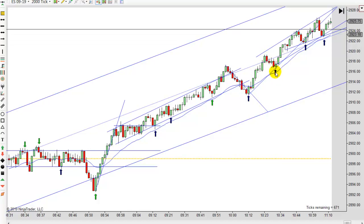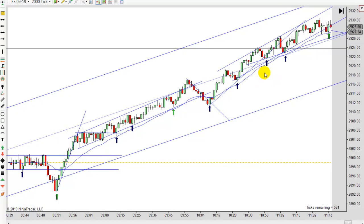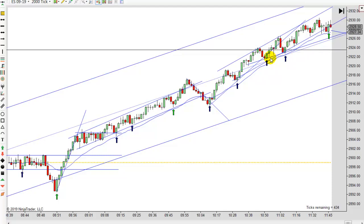Then if you didn't like entering here, you get another second entry here. And off, and every one of these catch runners, just about every one of them, this one may not have here. Then you come back here, and you bounce again with a nice little bullish bar. I don't like that one because you're going long right into kind of a double top. But then you get the failed second entry short right there, and look at all the confluence right there.